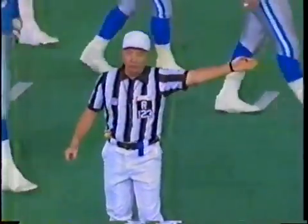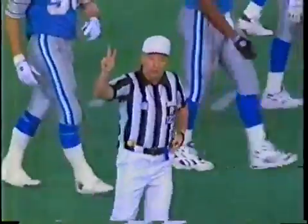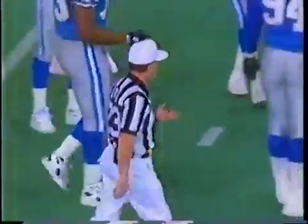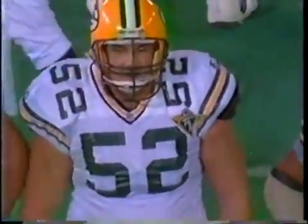Holding. Number 52, offense, with a pull down, 10 yards. That's on the center, Frank Winters. And they move the ball all the way back to the 35-yard line to make it a second down and 15. Winters with a pull down is what he called it.